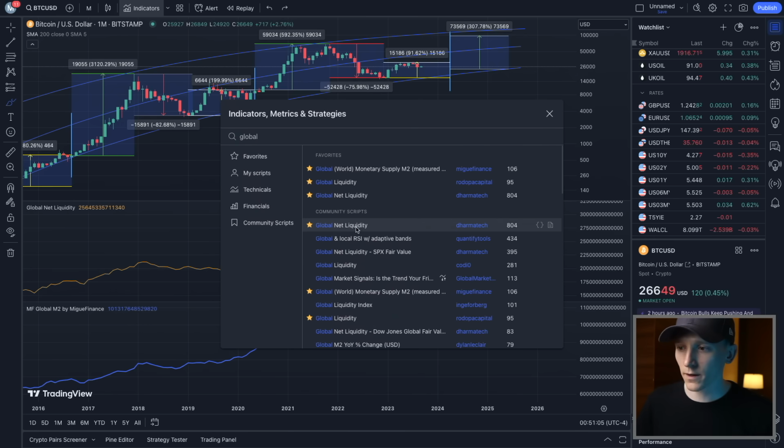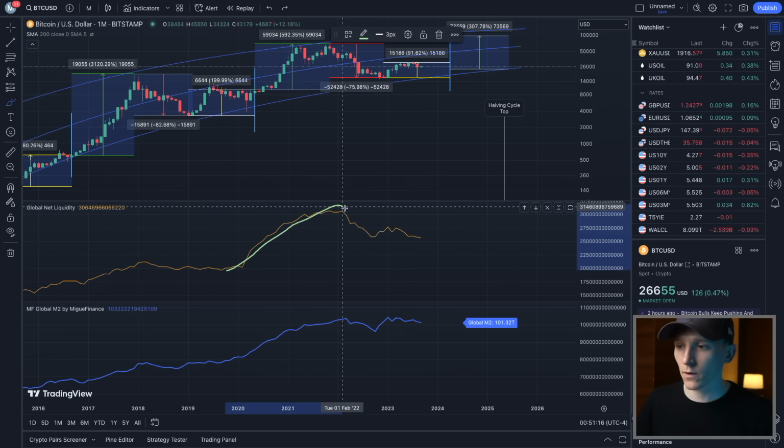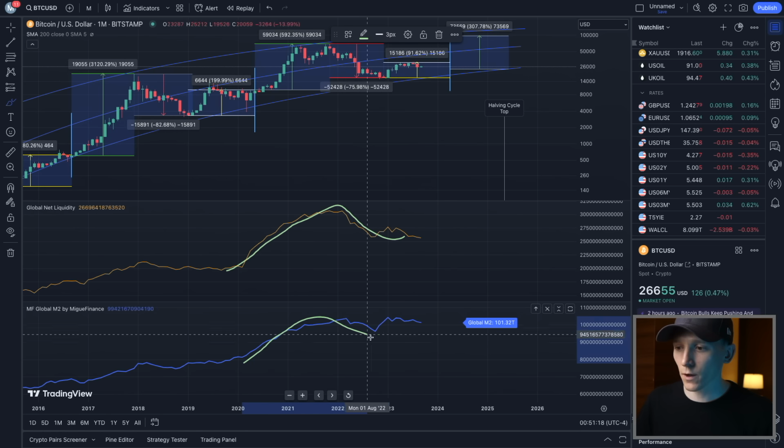These are community scripts. So this one, global net liquidity here. You can also see global monetary supply and then global liquidity. I've got net liquidity and M2 money supply ticked on right here. And you can see how this affects the price of Bitcoin. As things move with global net liquidity and money supply, so does BTC.